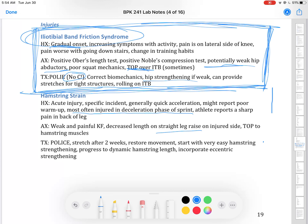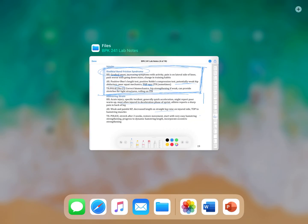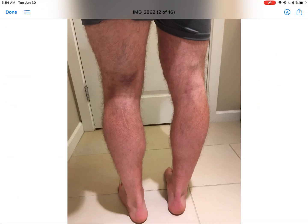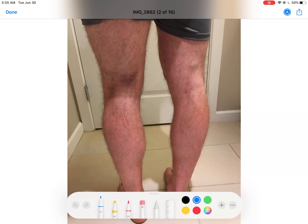You might notice some swelling and even some bruising in the days that follow, and I'll show you an example of that. So this is my leg, and this is 2 weeks after running a half marathon, in which I felt a sharp twinge of pain in my posterior thigh right about here. The smart thing would have been to stop, but I was doing well, so I wanted to keep running. And despite getting periodic sharp twinges the rest of the way, I finished the race.